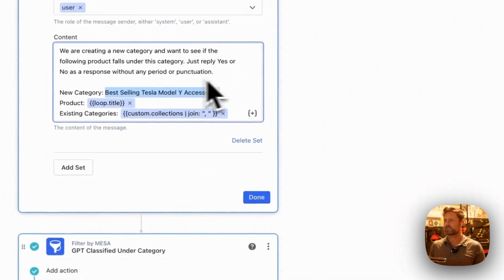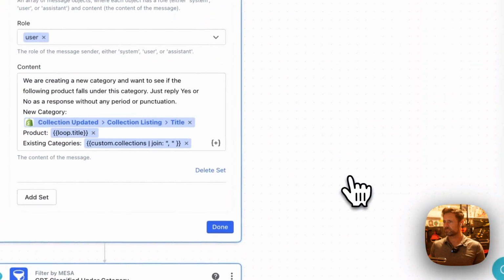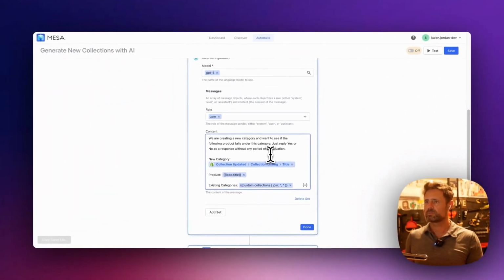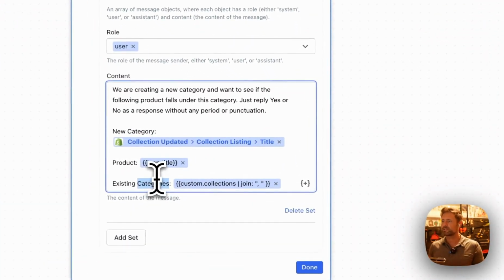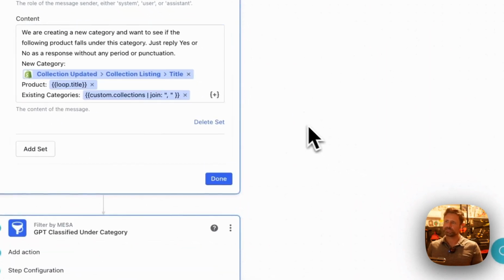Oh, I should have inserted this dynamically from there. We're doing it live. And then that's the product title, and then these are the existing collections. I'm calling them categories; I should probably call them collections. I always mix those up. It still works just fine.